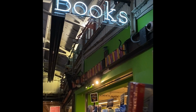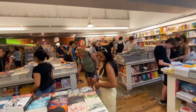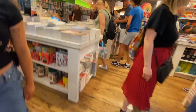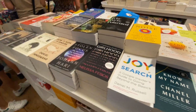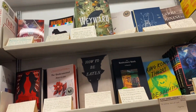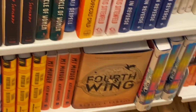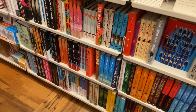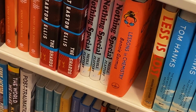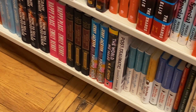That was actually indoor at the Chelsea Market in Chelsea, and it was a pretty small bookstore, but so cute. But it was crowded, there were so many people, and there were more things than just books, like little souvenirs and stuff. I did spot some of my favorites, like Fourth Wing, Tomorrow, Lessons in Chemistry, all the good stuff, Happy Place.